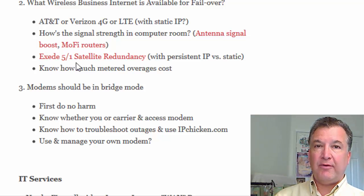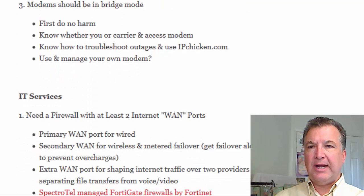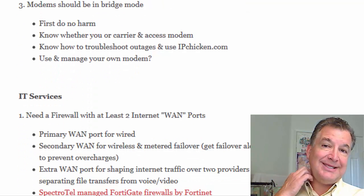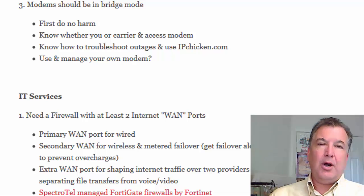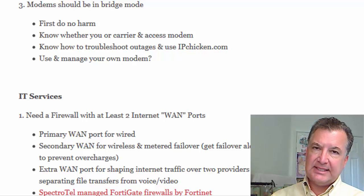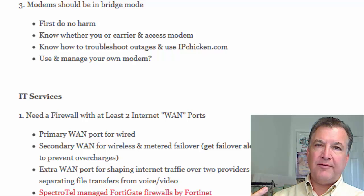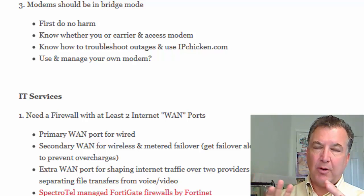So you don't want it to fail over and then not know if you're uploading a lot of files. Now, the last thing to really say on internet connections is your modems need to be in bridge mode, all right? Because for real grown-up businesses, even super small ones, you want all of the control of your internet connection and your local area network to go through your firewall.